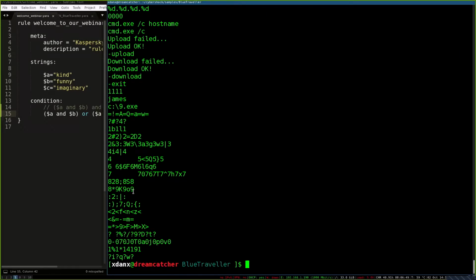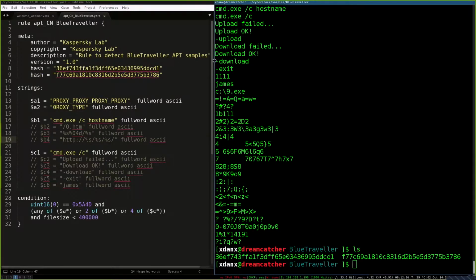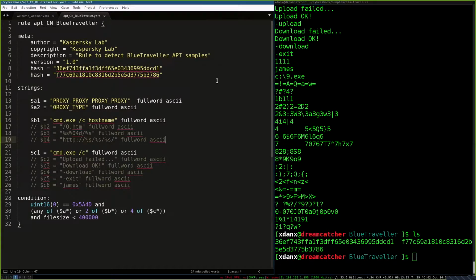Right now we have some info and some clues about how we can write our Yara rules. Since I have about 10 more minutes, I will show you how we wrote this Yara rule. Those samples are real-life samples. You can search for them on VirusTotal. You will see that they're pretty old, everybody knows about them. But this is how a Yara rule might look to detect those samples.